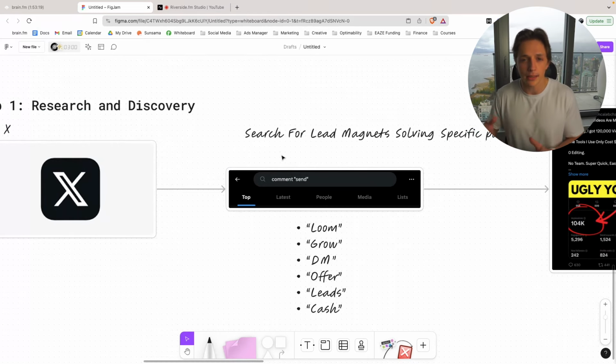So if you're into the money Twitter space, if you're on Twitter, you know that it's a very common practice for people to go out there and say, hey, I just did XYZ. I can help you with XYZ, ABC, whatever the case may be. Comment Loom, comment Grow, comment DM, comment Offer, comment Leads, comment Cash, and I'll send that to you, right? And so these are the things that we're going to look for.